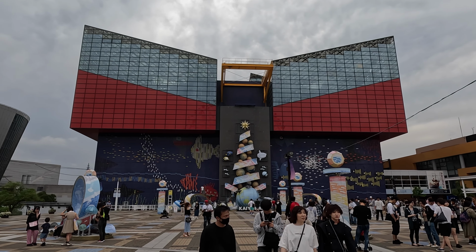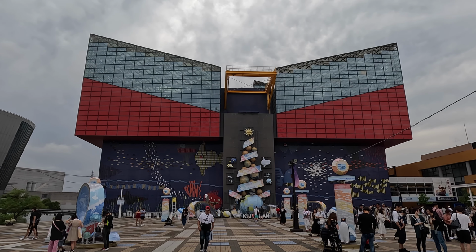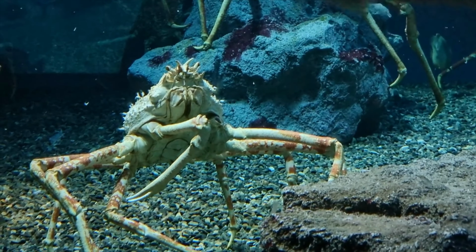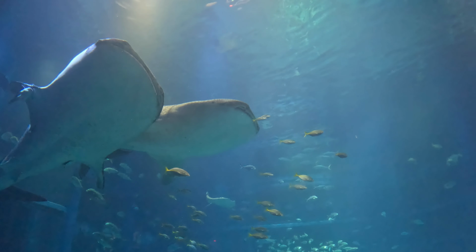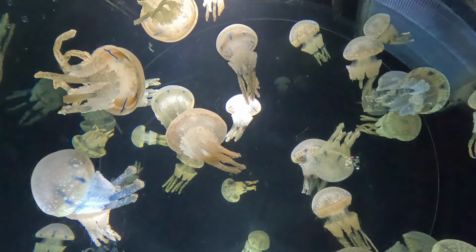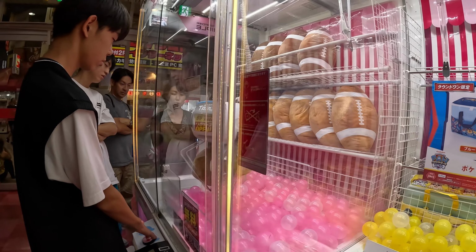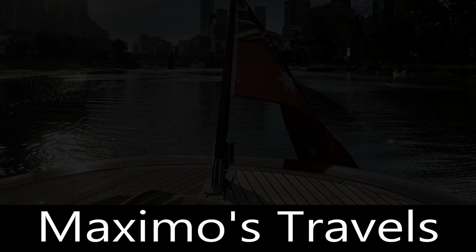Today, it's our last day in Osaka. We see the stupendous Osaka Aquarium. We see penguins. We see crabs. We see little fish, medium-sized fish, huge fish, and killer whales. We see more jellyfish than you can poke a stick at. Go to a sushi train restaurant and eat even more sushi. And we explore one of Osaka's many claw machine arcade venues. Join me.